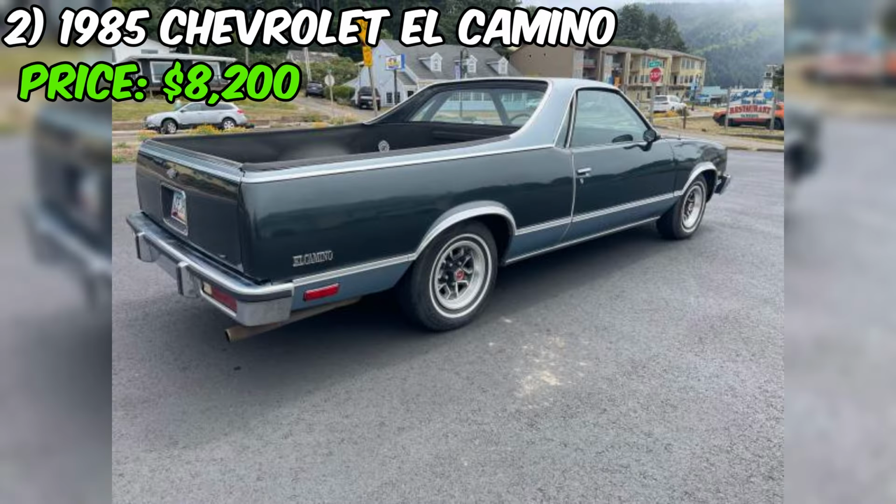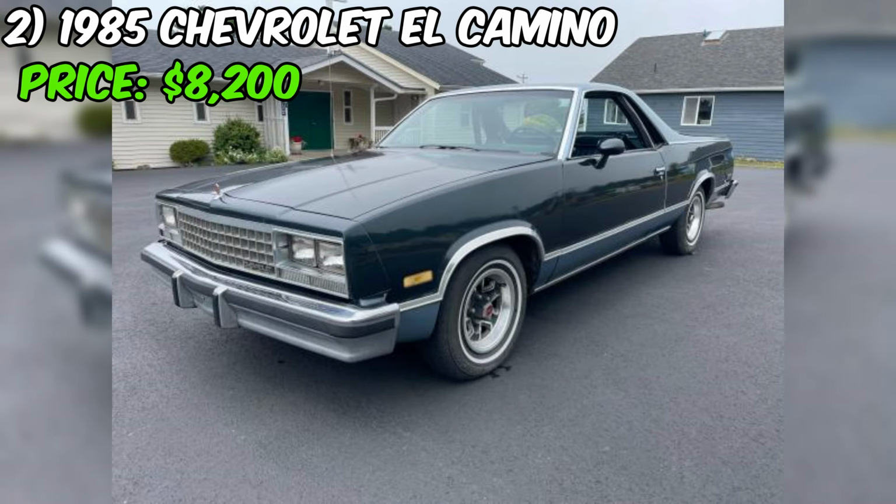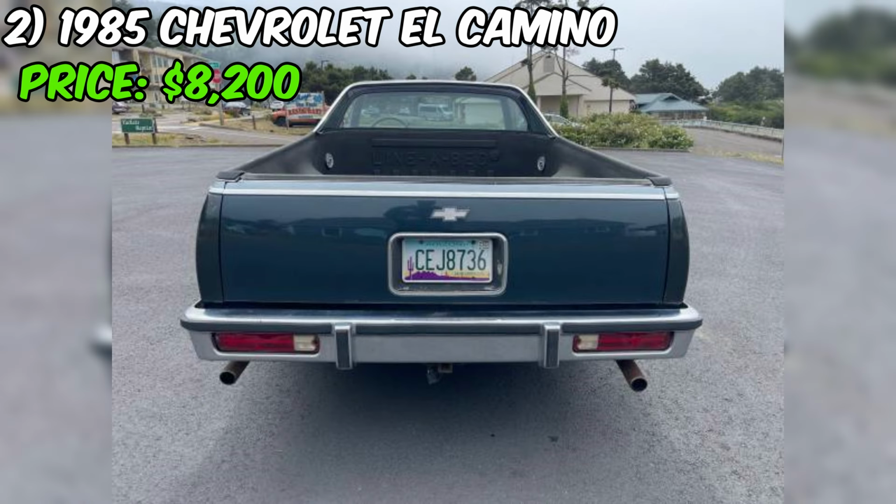We've got a real treat for you, a 1985 Chevrolet El Camino that's up for grabs on Craigslist. This beauty is being offered at a price of $8,200, and from what the seller is telling us, it might just be worth every penny.